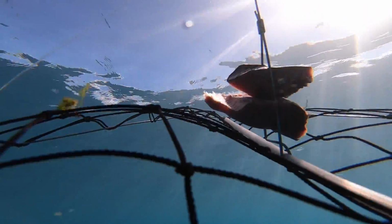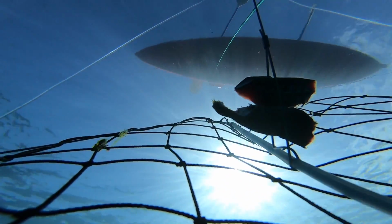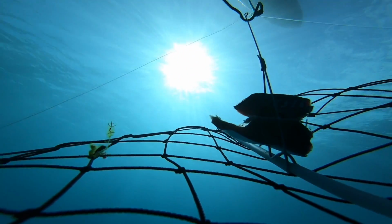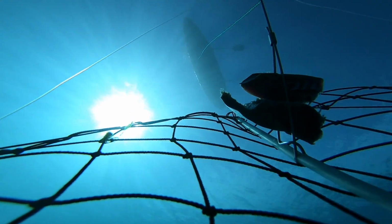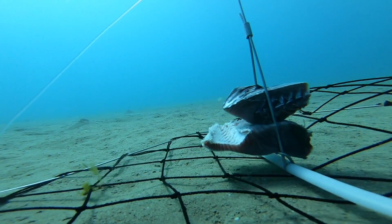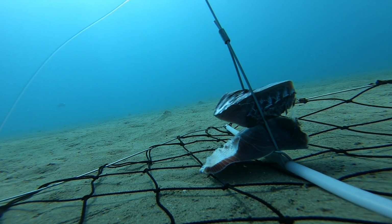So we added another piece of bait to it because we thought we weren't attracting any crabs. Little did we know that there were actually tons of crabs around it down there. Attracting them wasn't the problem. But we did add another piece of bait just for extra scent there. It's so beautiful under there.